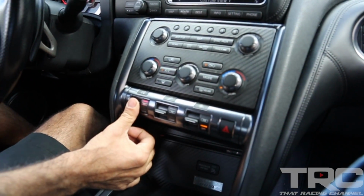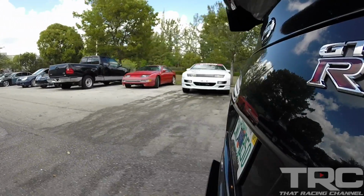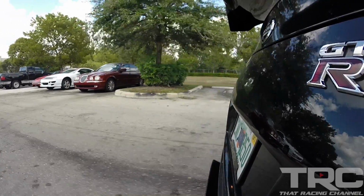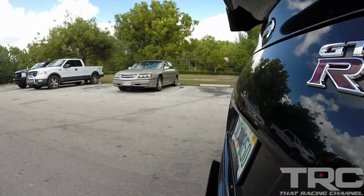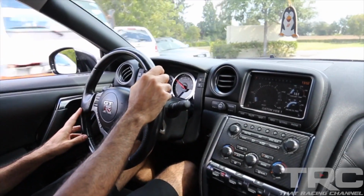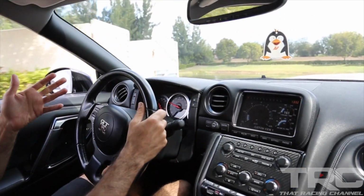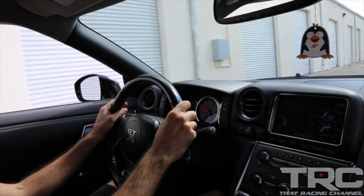Got your fun modes, fun buttons. We don't want any babysitters. What engine management is this on? This is just the factory computer that we're using a Cobb, or actually this one is using Accutech. Accutech? Okay. Yeah, those are the two most common. You've got your Cobb Accessport and Accutech. This one's on Accutech. Nice.